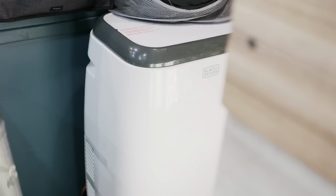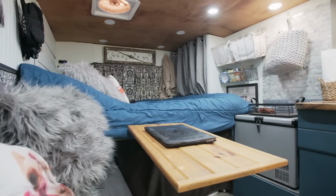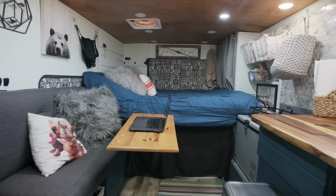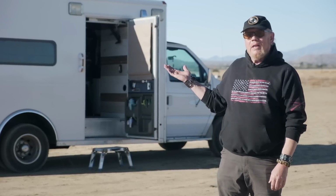We went with a portable air conditioner. It's very efficient on power, which is a concern for us because we boondock most of the time. But we love the concept of turning something that's not a home into a home. Another good thing about ambulances is that there is a ton of storage both inside and out. Hi, I'm Patrick and this is Jambo the Ambo, and let me take you on a tour.